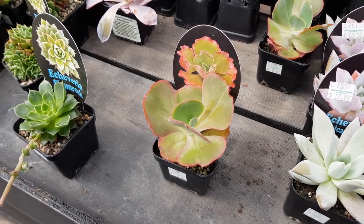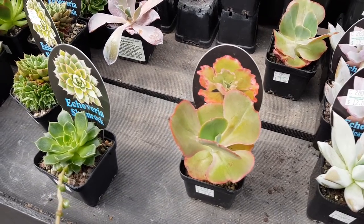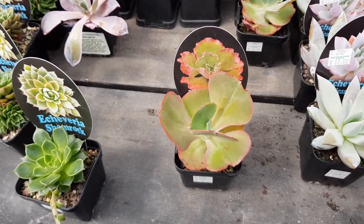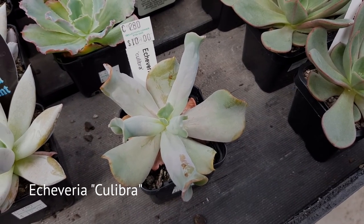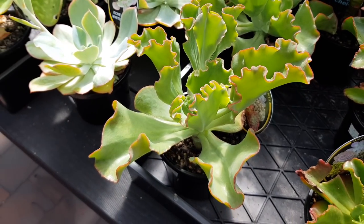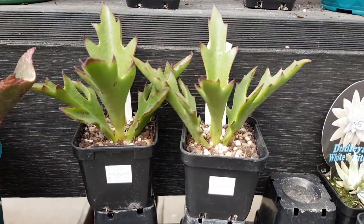The label of this one says it's red sails. I might get one, because this might be the correct red sails which has caruncles. As insurance, I might get one of the culebras here. It says here that this is a country fair. I might get one.